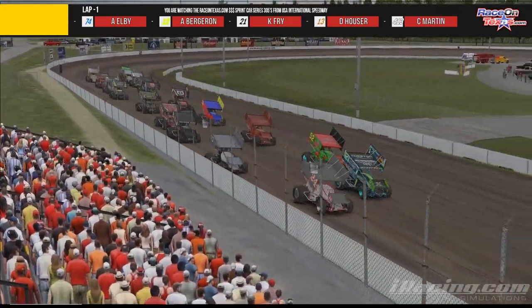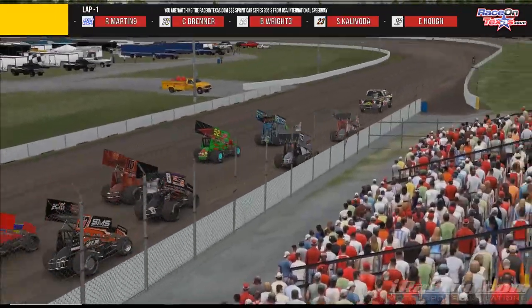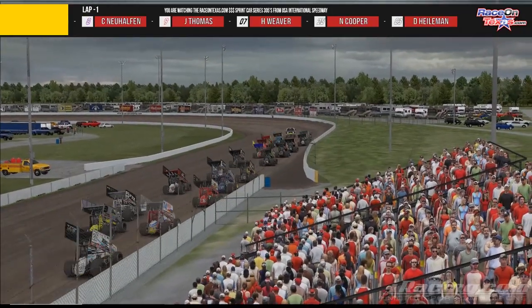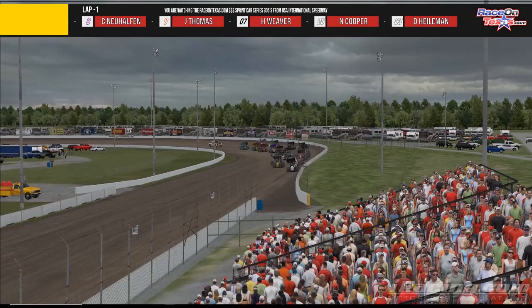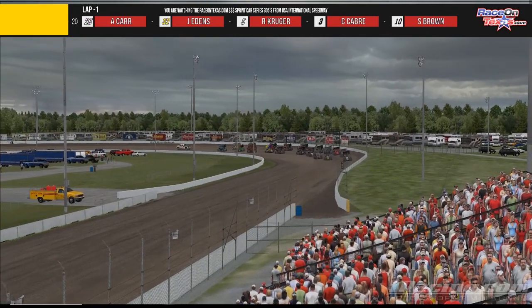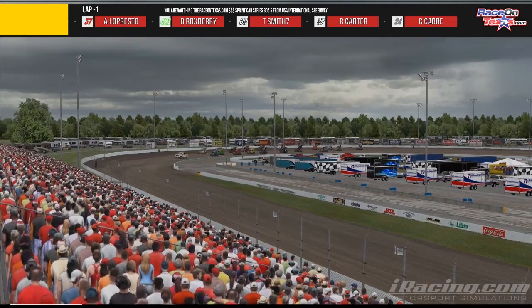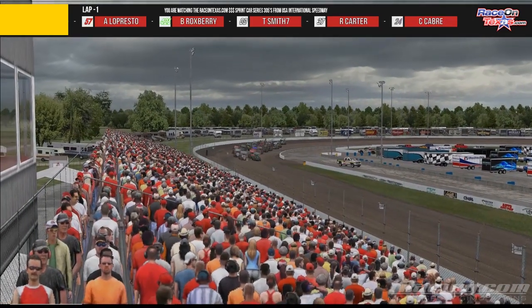Once again, our first night coming from USA International Speedway. These tracks are randomly generated, so nobody knew where we were going to be tonight until we spun the wheel. We landed here in Lakeland, Florida at the USA International Speedway. And your pole setter is going to be the 421 of Britton Roxbury.